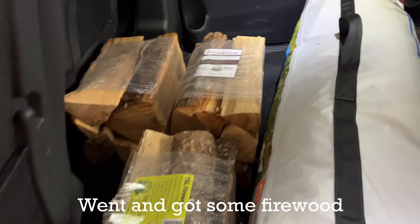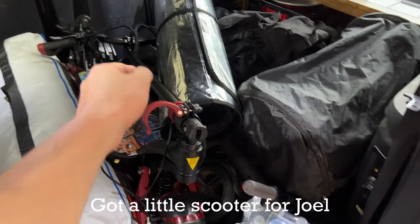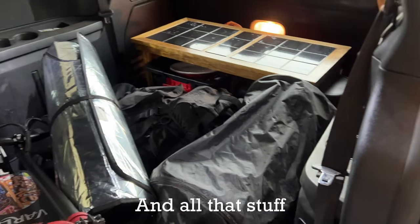Went, got some firewood, got this big 8-person tent. So we're actually gonna sleep in the tent, but we're gonna be hanging out by the van. Got my new scooter, got a little scooter for Joel. So this should be fun. Got some water here, got my table, coffee maker and all that stuff.